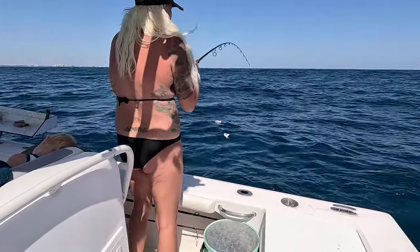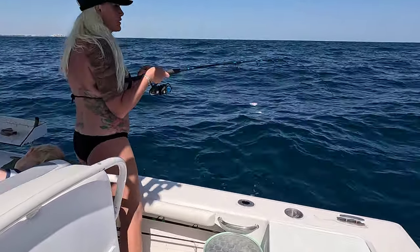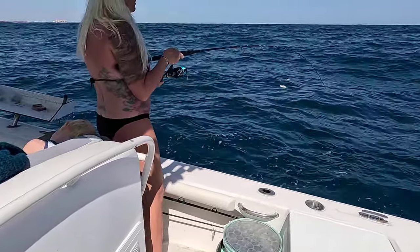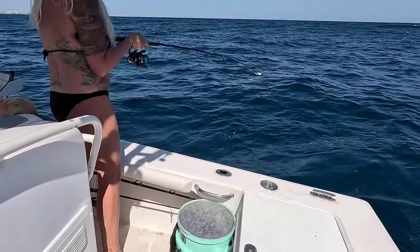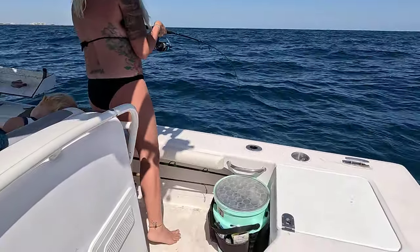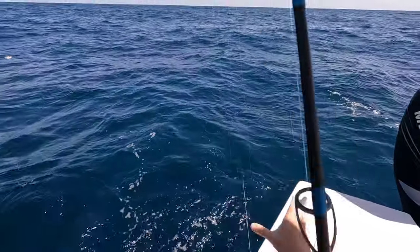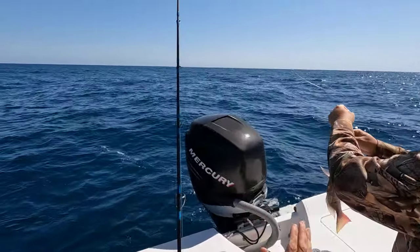Ooh, that was a good bite. That was a nice bite. Doesn't feel big, though. I want a big one. Come on, buddy. Come on, buddy. Something good. What do we got? Oh man! Oh, another undersized mutton. They're getting bigger though. I have hope.